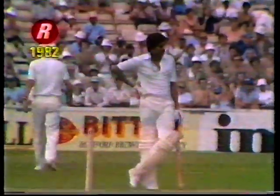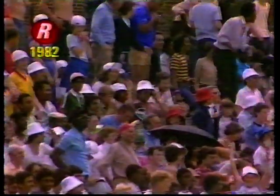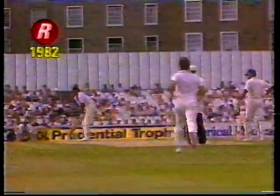That's a beautiful shot. Vintage stuff there from Kapil Dev. Leans on his bat, no need to run. Glorious 4 through extra cover. So the last ball here for the tea break. Both of them to Kapil Dev.